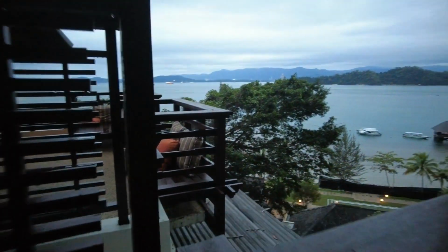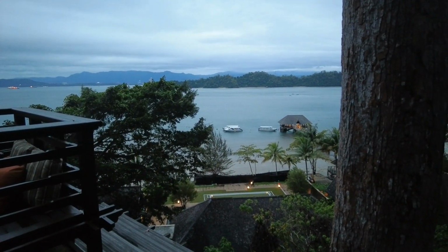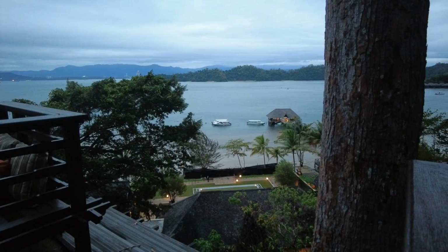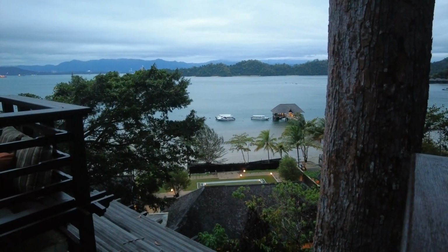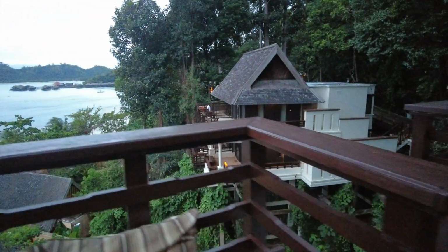Hoping to capture the sunrise, but it's a little bit cloudy today. I hope the weather will be good, same as yesterday, because we're going for an activity today.